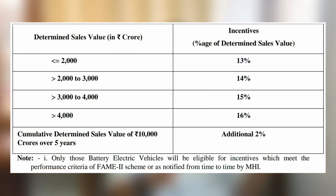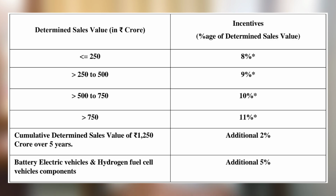In case in any given year of those 5 years, the applicant fails to make the investment or generate incremental sales, then they will be disqualified from the scheme for that particular year. For example, if I was not able to make the investment in the second year, or I was not able to generate incremental sales, then I will be disqualified only for the second year. In the third year, again I will be checked whether the investment has been made and increased sales value is there or not. If the conditions are met in the third year, then I will be able to claim the incentive in the third year. So as visible on the screen, there are chances of getting incentive of 13% to 18% for OEM manufacturers, and similar slab rates are available for component manufacturer as well.